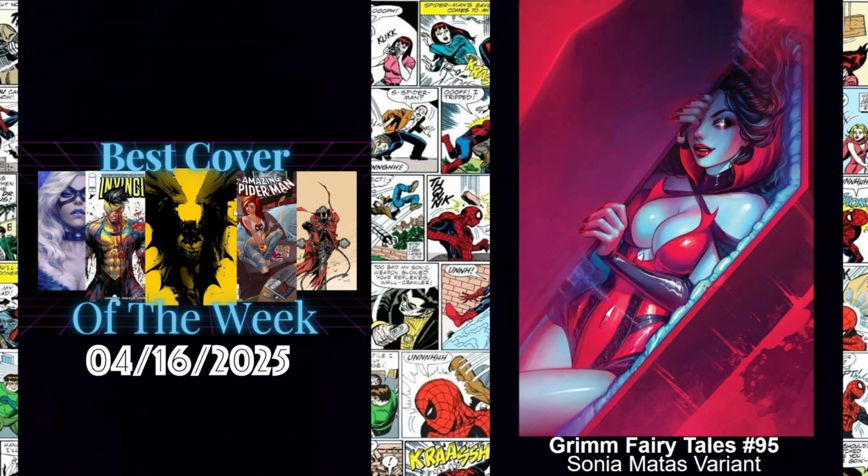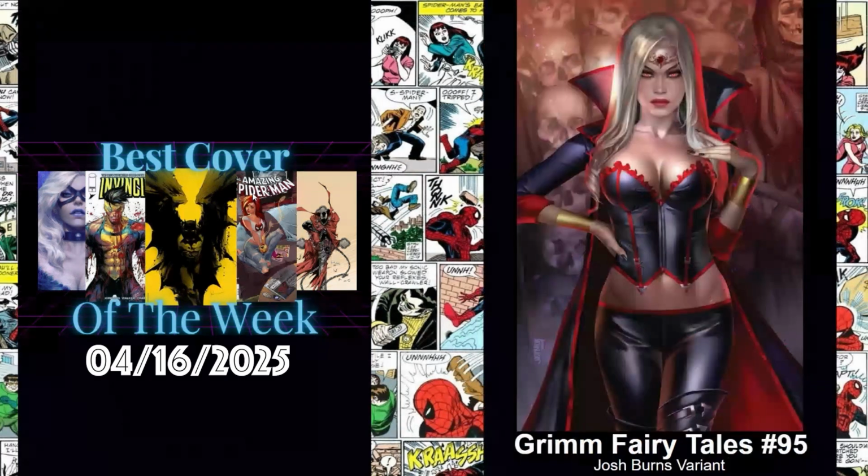But that's not all we have from Grim Fairy Tales this week, as we have another Grim Fairy Tales cover for 95, this Joshua Burns variant. This cover is great because of its striking composition, which places the central figure prominently against a backdrop of skulls, immediately establishing a dark fantasy or horror theme. The character's confident pose and intense gaze, combined with the contrasting colors of her attire and eerie background, create a visually captivating and intriguing image, not to mention just one overall badass cover.